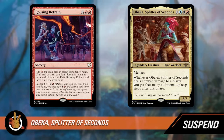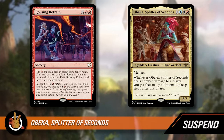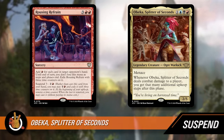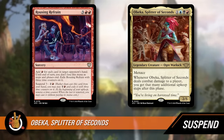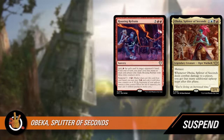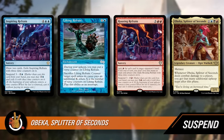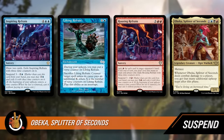Rousing Refrain, use the extra mana to play an equipment, equip it, swing with Obeka. Cast it again, cast a whole bunch again, more mana, more and more mana. It just keeps going back on Suspend and getting cast again and giving you more and more value. Honestly, if you're doing this version, you're playing all the refrains. There's also one that draws 2 cards, and you're really just trying to loop those as many times as possible.